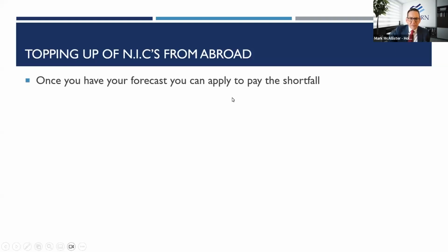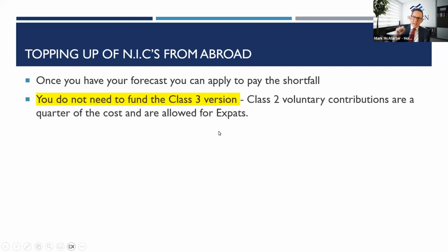Right, once you've got your forecast, you can apply to pay that shortfall. This is a key point. You do not need to fund the Class 3 version. Let me repeat that again. You do not need to fund the Class 3 version. The Class 2 voluntary contributions are a quarter of the cost, and as an expat, you can qualify and use Class 2 contributions, not Class 3.